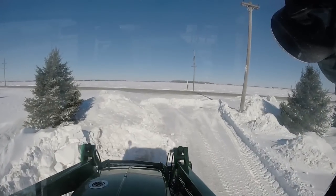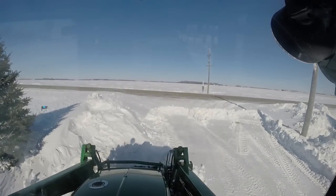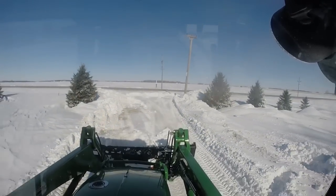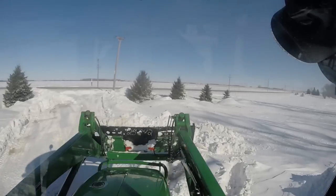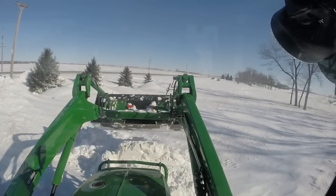I'm trying to think what I was going to talk about next. I keep track of where I'm at in the driveway, make sure I don't go off the side. I do have the Leon blade on the tractor, and once I get done moving snow like this, I'll go ahead and switch it around, switch the camera around.